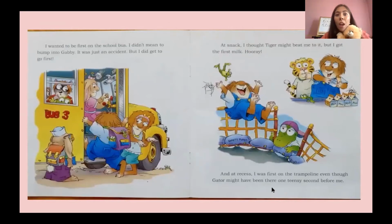So he's getting to go first, but he bumped into someone, even though it was an accident. He got the milk first, and Tiger was there before him, and also Gator with the trampoline. So is he making good choices? If somebody was there first, do you think he was supposed to go first or wait his turn? Think about that. Sometimes it's hard to let other people get their turn, but it is the kind thing to do. If it was their turn, you should respect that.